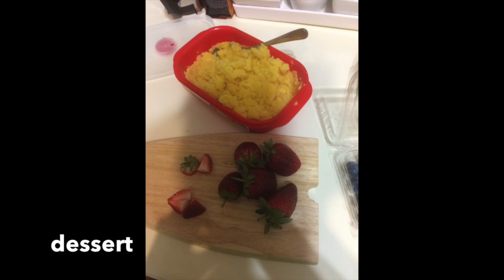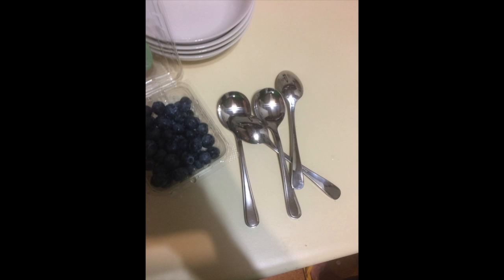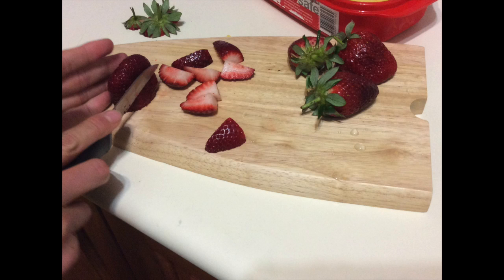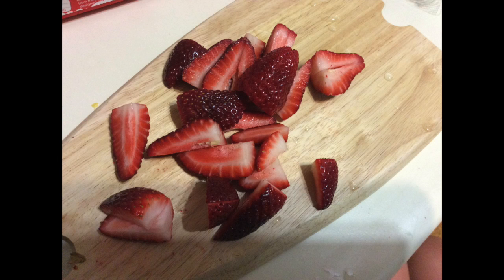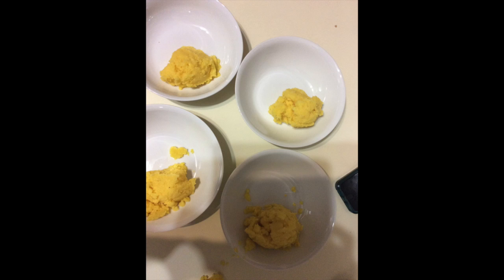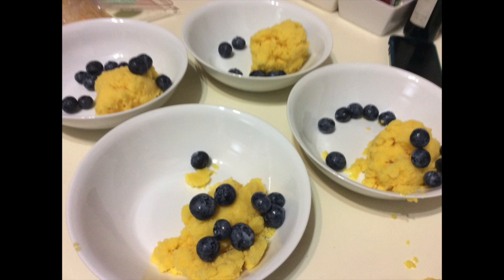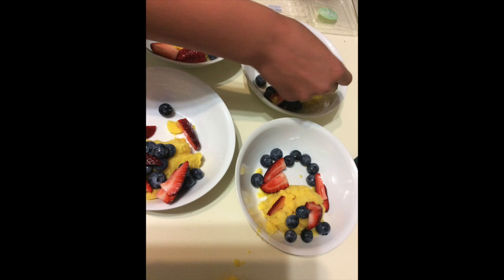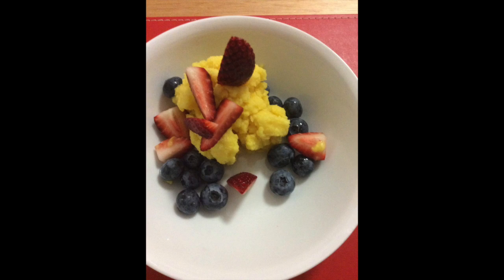Once we finished main course, I got the sorbet out of the freezer and served the sorbet with some berries. I liked the entree because it had lots of vegetables.